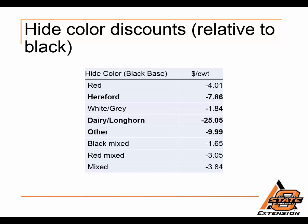Thanks, Kelly. So let's talk about some of the premiums and discounts that we've observed in the sale barn over the last several years here in Oklahoma. As part of the Oklahoma Quality Beef Network program, we go into sale barns around the state each fall and collect data on several thousand lots of cattle. And then we come back and use statistical methods to parse out the differences in prices that those lots of cattle received. And so let's start with hide color.